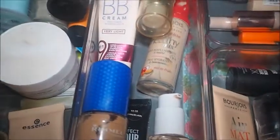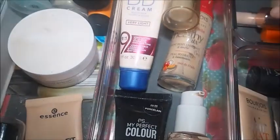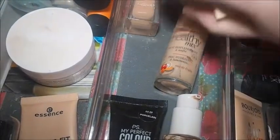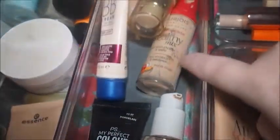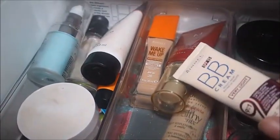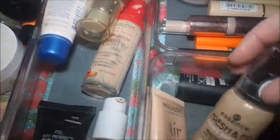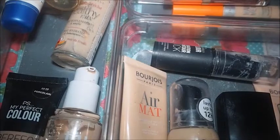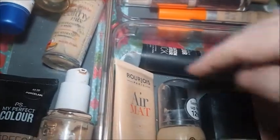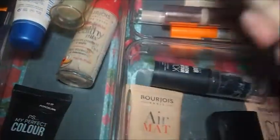Foundations though, I'm really not sure what I'm going to pull, guys. Obviously not that because it's far too dark. These I've recently used. That one I've recently used. I don't want to use the BB cream. The Rimmel Wake Me Up I've recently used. I don't think I've ever used this recently, this Essence one. Right, I think because I've recently used everything, we'll pull the Essence one and we'll pull the CoverGirl True Blend.